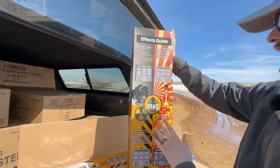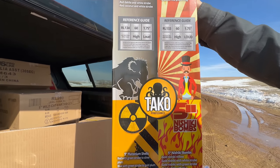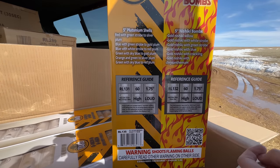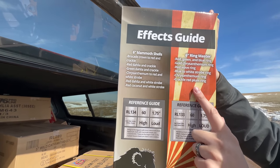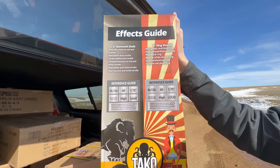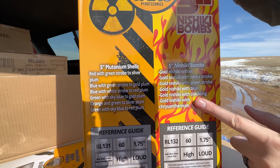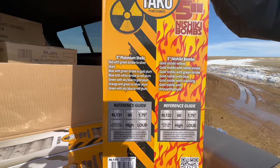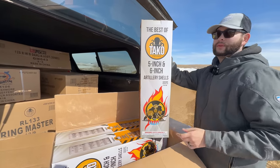This is, again, your effects guide, and I'm pretty sure that all of these references are going to be the same since these should all be 60-gram canister shells. But here's the effects on the Mammoth ones, then the Ringmaster. And we'll come down here to the Plutonium effects. And this way you guys can screenshot them if you wanna read out these effects. But either way, we're gonna be shooting off and demoing this entire 24 kit of shells.